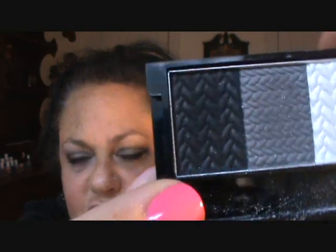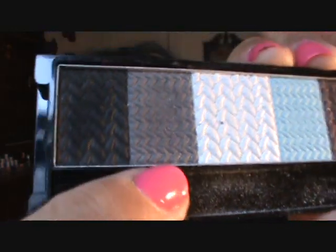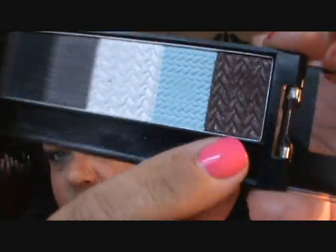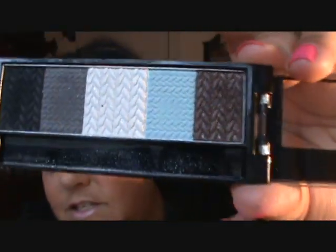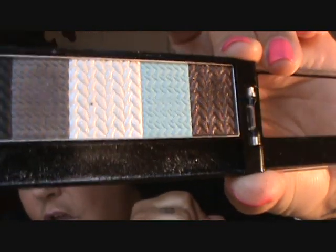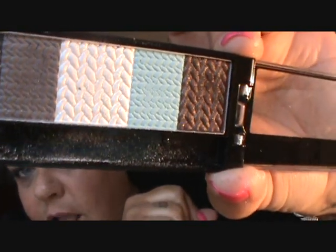Okay, so this is a beautiful black. It has a little bit of a sheen to it. This is a beautiful deep silver, gray, white, and this blue, which I don't have on, but I've got to figure out how and where to use that. And then this color, if I hold it like this it looks black, but as you can see like that, it is a beautiful reddish golden brown.